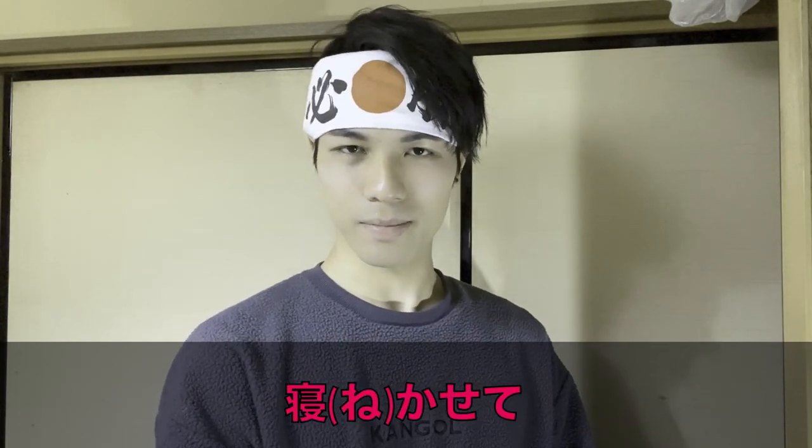寝かせて means let me sleep. So when you feel very sleepy and you want to sleep even on the hood, you can just use this phrase. So that's all about it today.